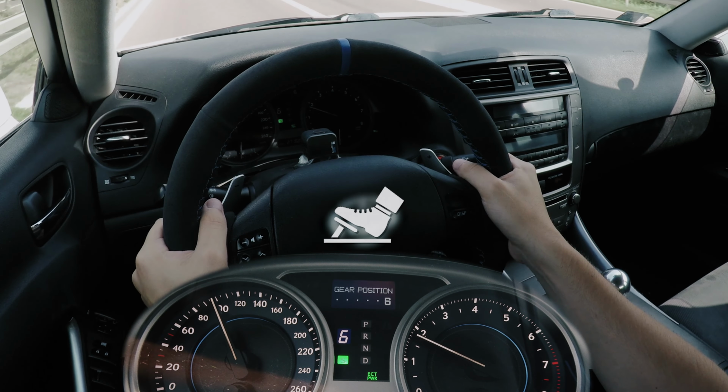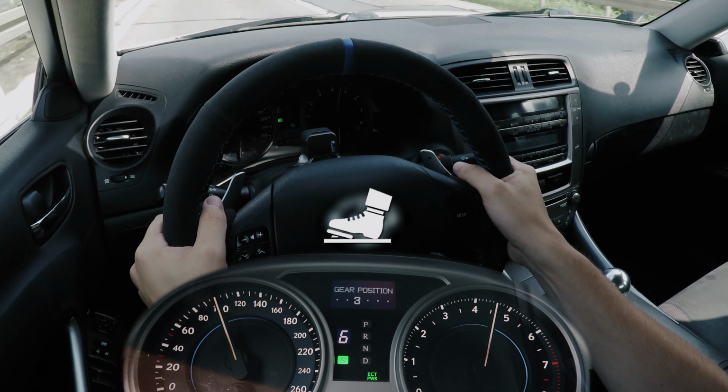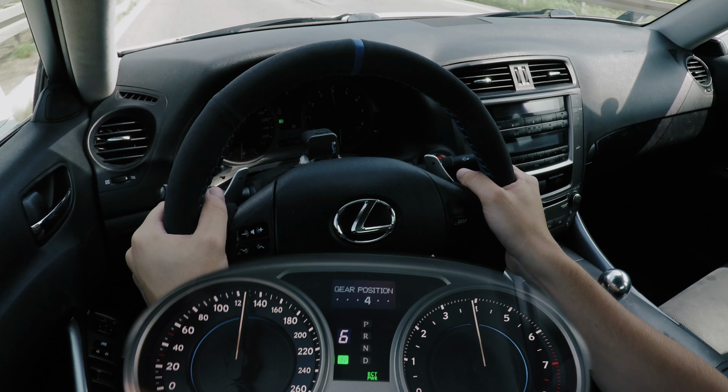Lastly, kick down from 100 kilometers per hour. That is it for this test.